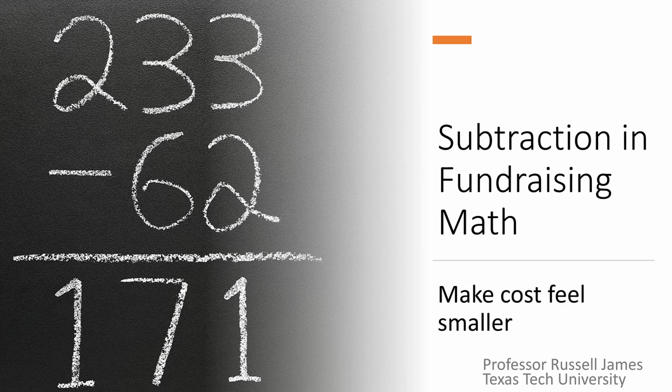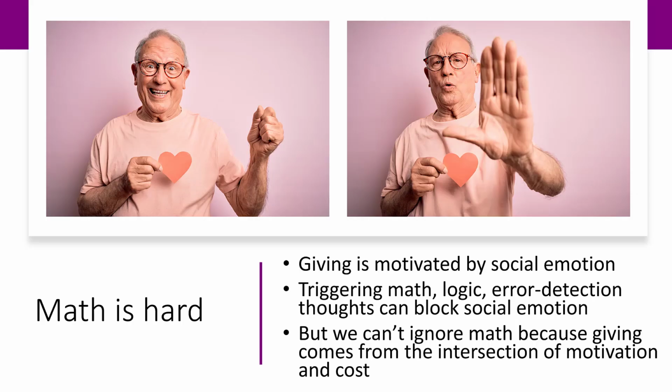Chapter 7. Subtraction in Fundraising Math. Make cost feel smaller. Teen Talk Barbie famously stated, "Math is hard." This may be particularly true in fundraising.